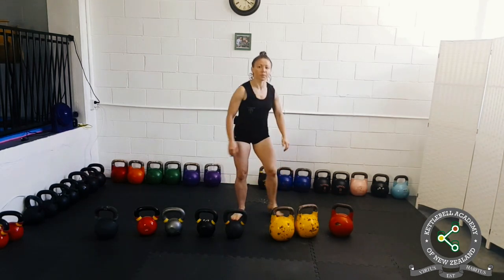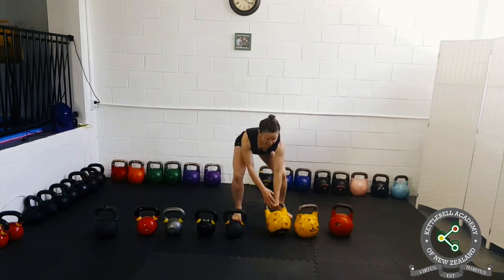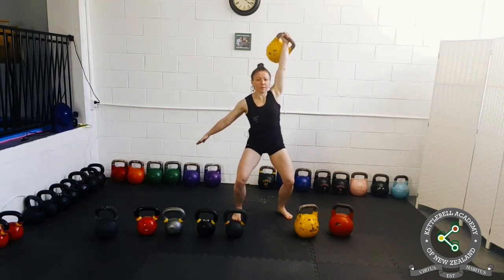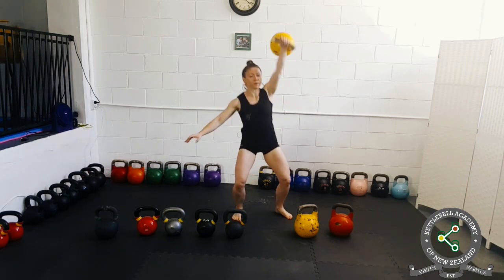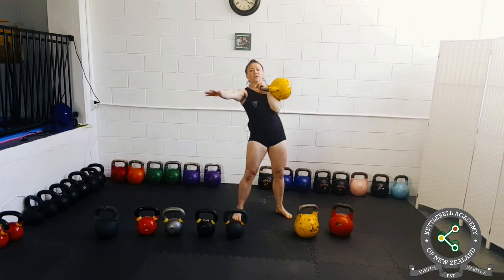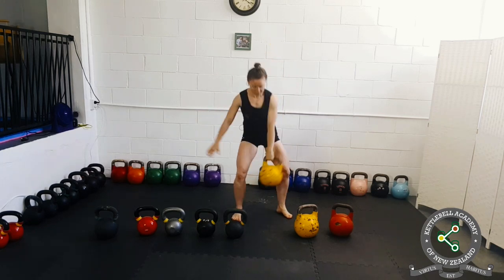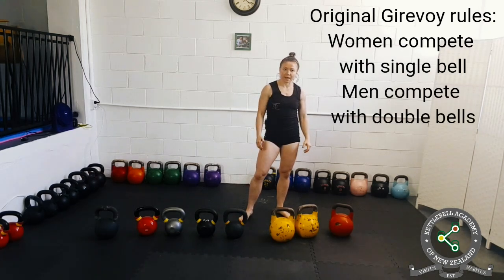In traditional kettlebell sport, women were only performing single kettlebell exercises. So you will have kettlebell long cycle, snatch, and jerk. Men were performing double kettlebell exercises.